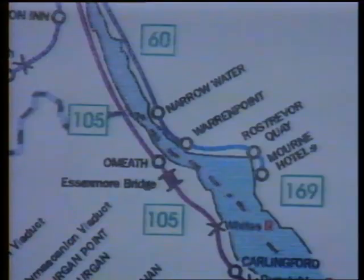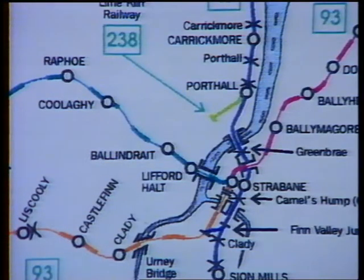We begin our programme at Strabane, the hub of the County Donegal 3-foot gauge system, from which 3-foot gauge lines radiated to Letterkenny, Stranorlar, and at the time our films were made, also to Londonderry.